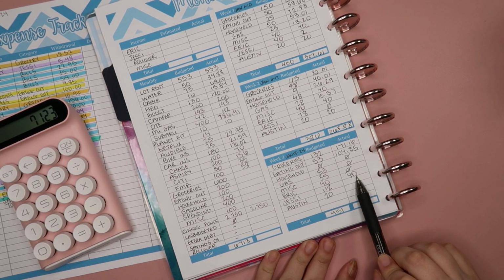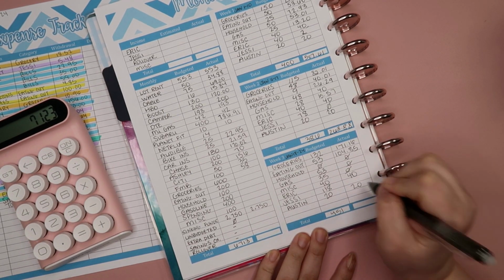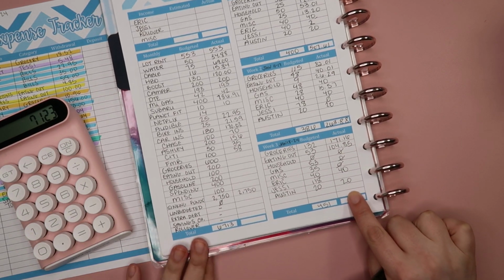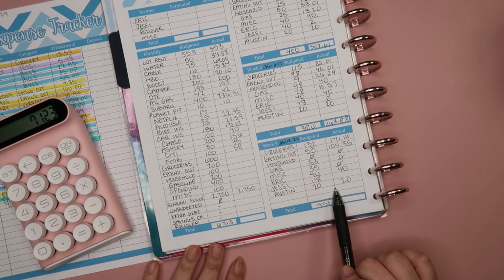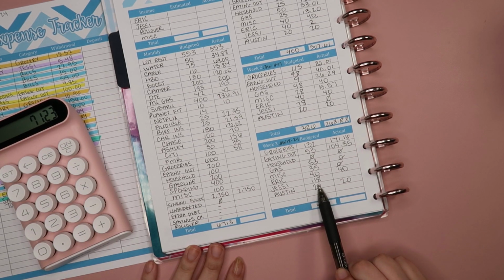And Austin got his $20 as anticipated. For these categories, I just give them cash and I count it as spent. They may well have all of this money still in their pockets, but it's gone from our budget. So that's that. But for myself, I do keep track.